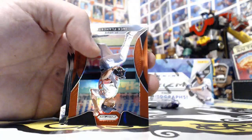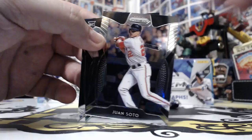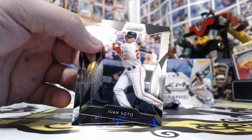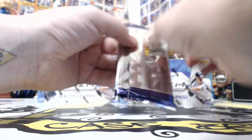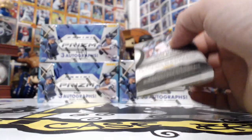Jack Flaherty Red Prizm. What do we got? All right, Juan Soto, that's just a tier 2. McCutchen tier 3. All right, last pack of box 1. All right, Mookie Betts, Numbers Game.